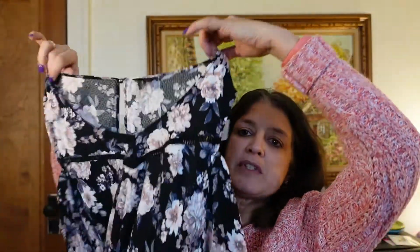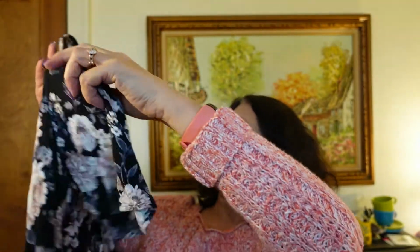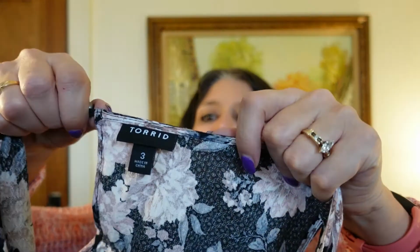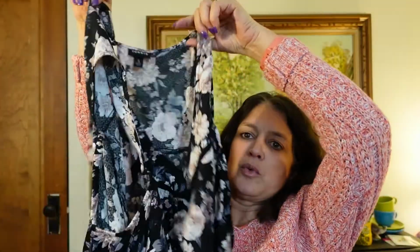Next up is a woman's top, and I just happened to stop my cart and glance over because I'm always attracted to patterns. So I saw this pattern. I'm like, oh, that's kind of pretty. I like that. And when I looked to see what the brand was, it was Torrid. Always pick up Torrid. I can sell this top for $25, $30, somewhere in that range.